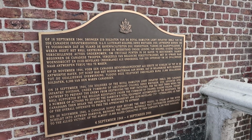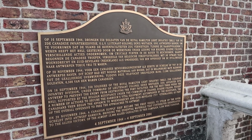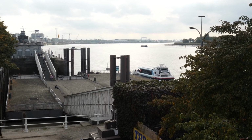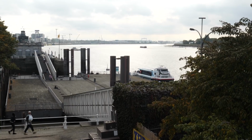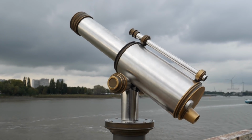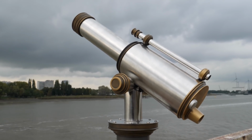So we just came out of the castle and walked up this ramp to get a look at the Scheldt River and found this plaque that has World War II history about Antwerp on it. And it's all about Canadian soldiers and the impact that they had. And apparently on September 16th, 1944, 550 soldiers from the 2nd Canadian Infantry Division in Hamilton advanced into Antwerp to prevent the enemy from destroying the port facilities.